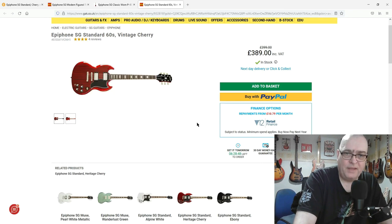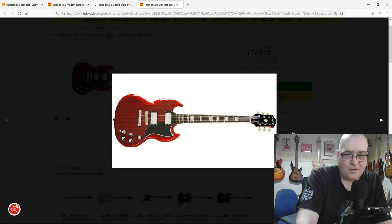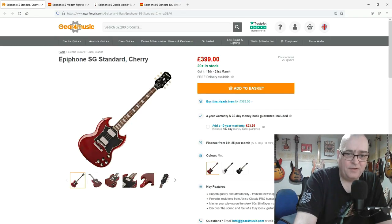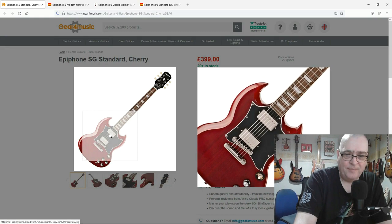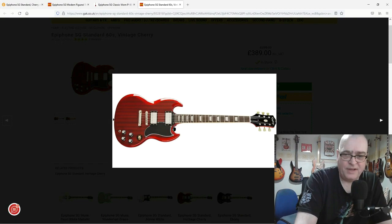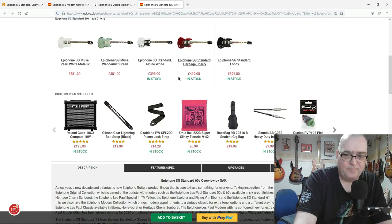The final one is the Epiphone SG Standard 60s in vintage cherry. Again, not something that would ever be a deal breaker, but I do prefer this sort of, let's call it, shortened or smaller pickguard on the SG to the one that we find on the SG Standard. It just looks a little bit more graceful and tasteful, I think. And yeah, let's have a look at the specs.